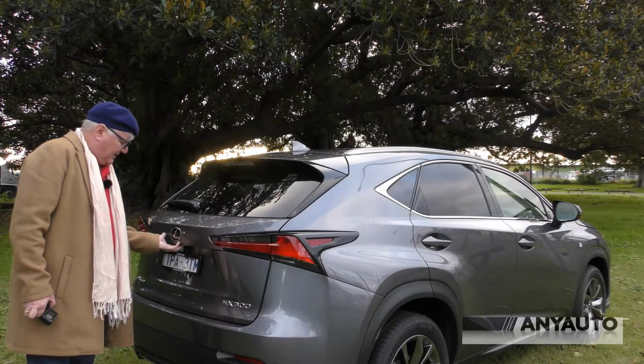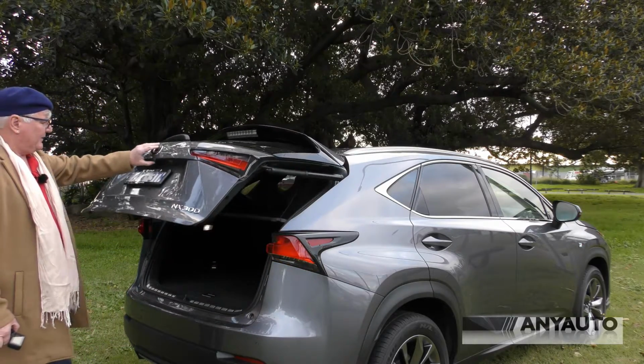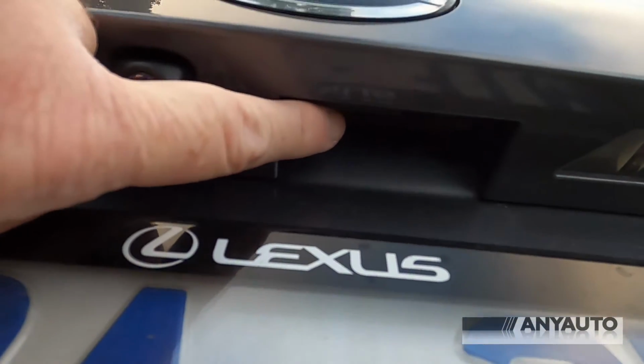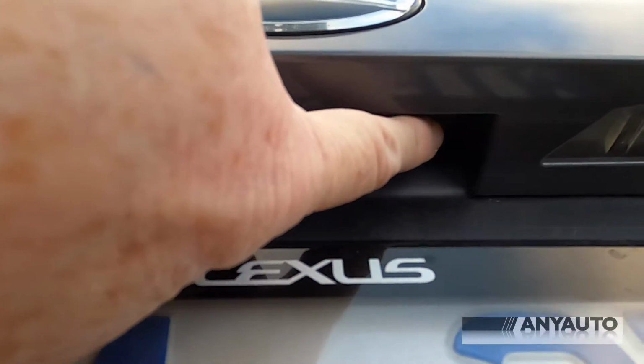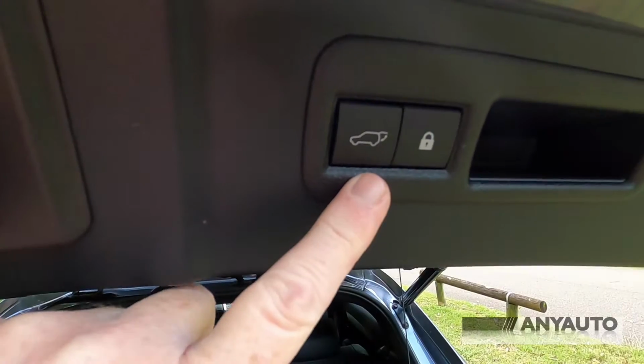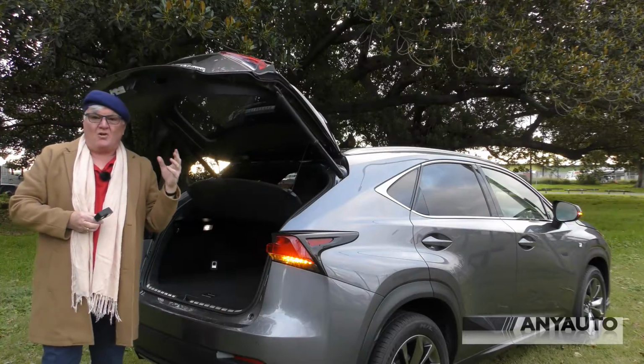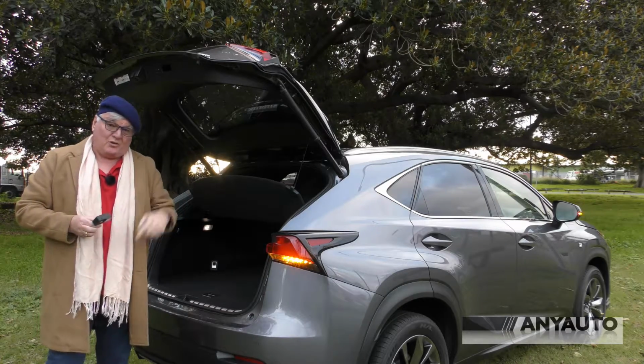And we have an electric tailgate. You can't see it, but there's a little rubber button here to open the tailgate and another one to lock. And inside you can close the tailgate or close and lock the tailgate, as long as you've got the key secreted about your person, as I have.